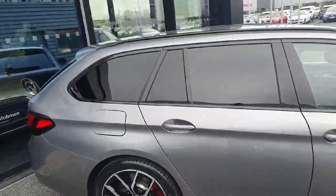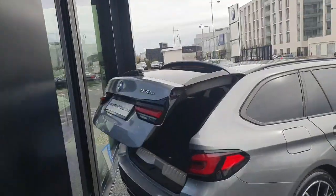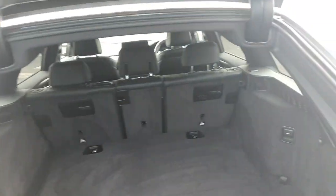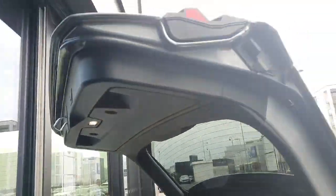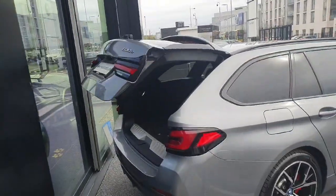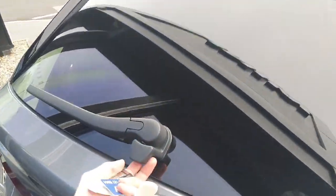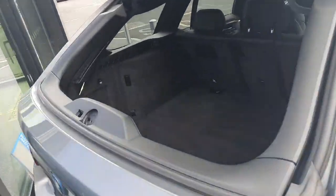Moving on to the back of the car, we have privacy glass all around the back and a fully automatic boot. As it is a touring, you have loads of storage space in the back with extra storage space down below here for your cables. Now, pressing this button up here will shut the boot down itself. And again, as it is a touring, we have this special hatch that allows quick access into the boot.